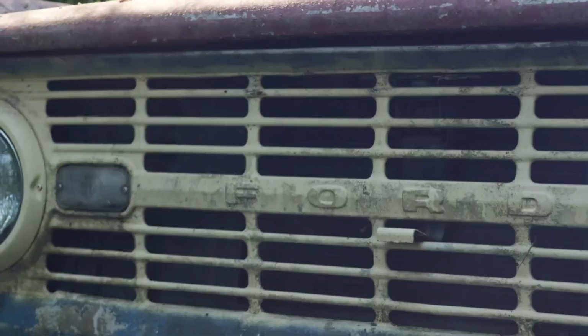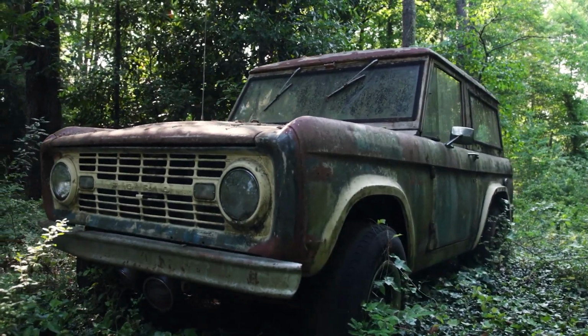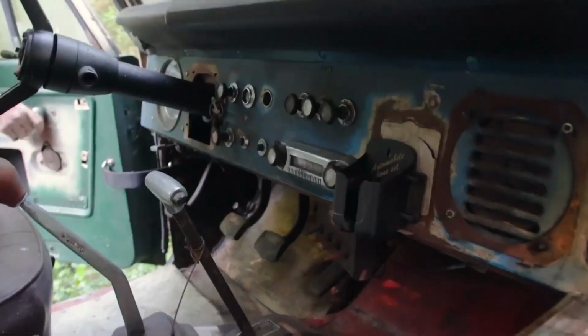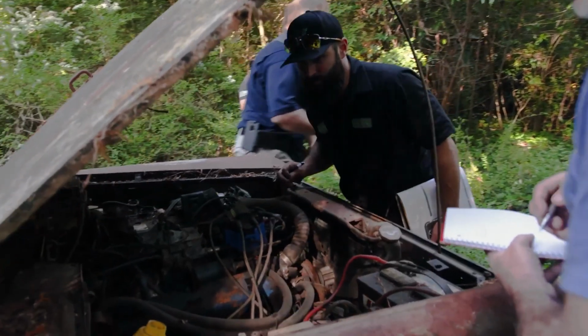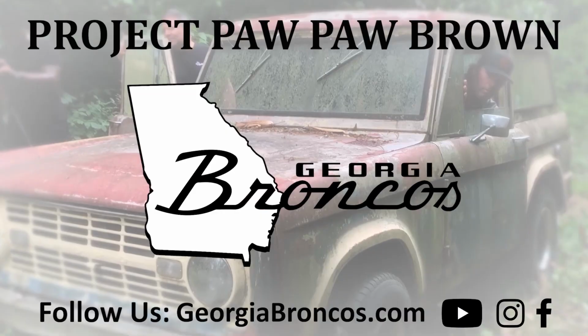Yeah. And so they're picking out colors, trying to get parts, and you can see this on their website. I think they're going to, on their Facebook page, Georgia Broncos, do the build, post about the build, and we can keep track of it that way. But nice. So it's a 69 Bronco.